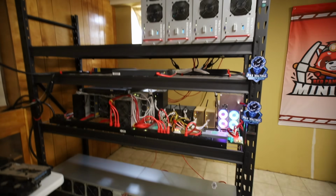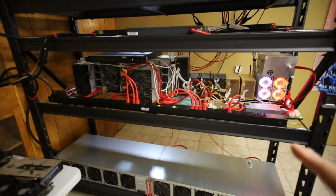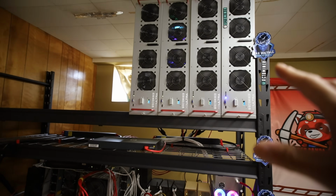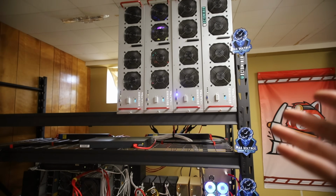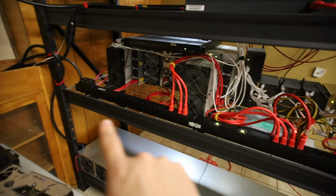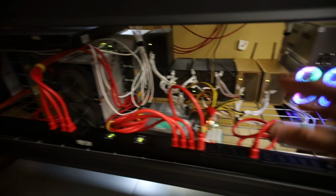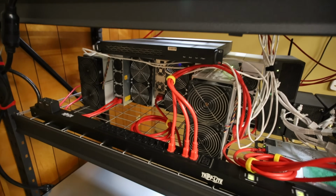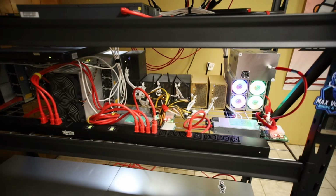I wanted to go through my ASIC miners that I have right now, because in the video I just did yesterday, I went through my GPU mining rigs just to figure out the state of how much these rigs are making or not making. And so I want to do the same thing with my miners here. I just want to go through in this video how much these rigs make right now, at the current state of the profitability of these ASIC miners.